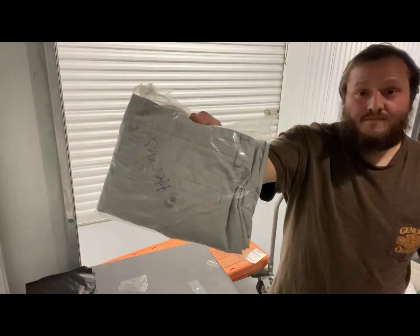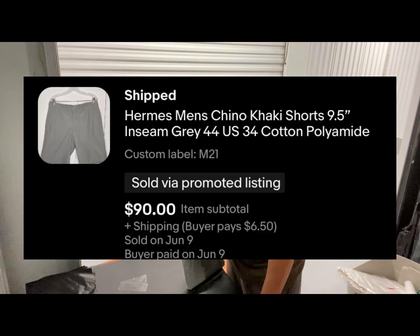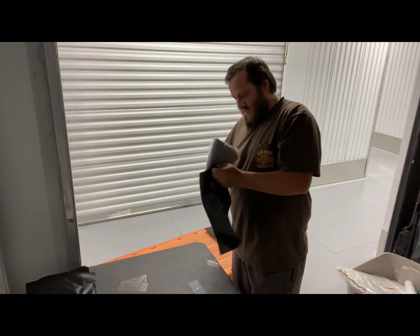These Hermes shorts, Hermes, whatever you want to call them, they sold for $90 in 8 days over on eBay via best offer. This was also a promoted listing. Our cost of goods was $2. Our net profit was $74.74.